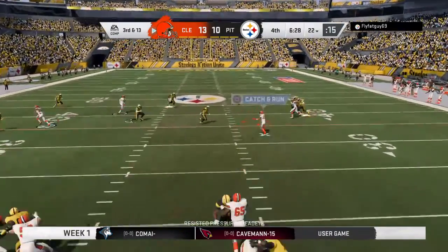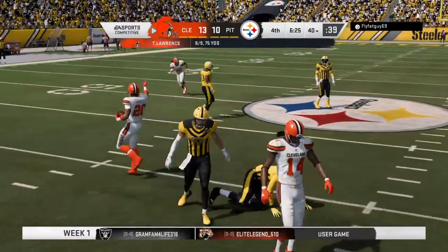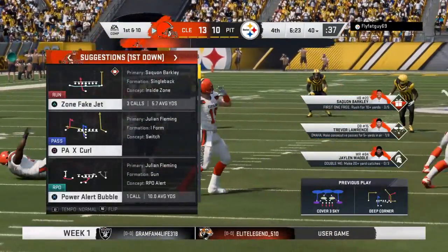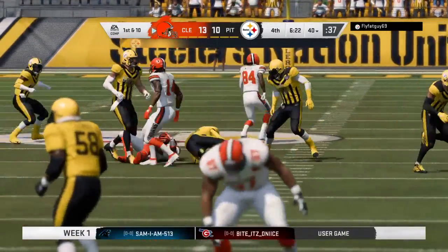Operating from the gun, Lawrence. That's complete. He's got Barkley out of the backfield, and he takes us up to the 40-yard line before being corralled. Big yardage there for the Browns, 18.